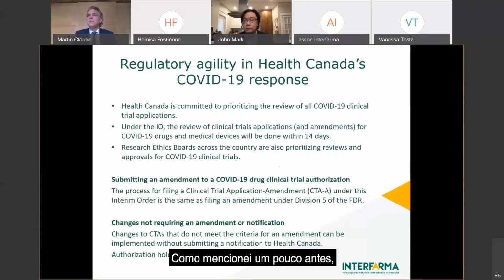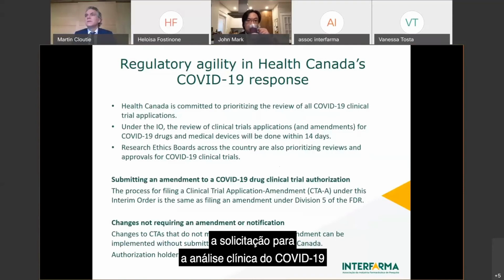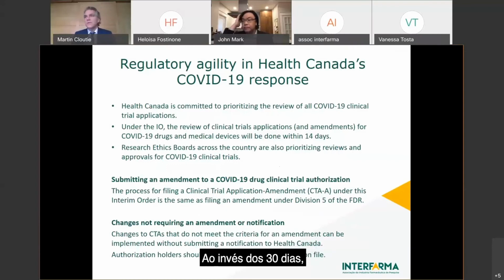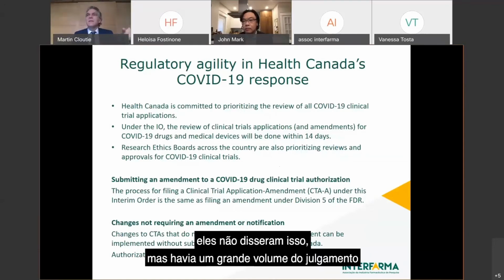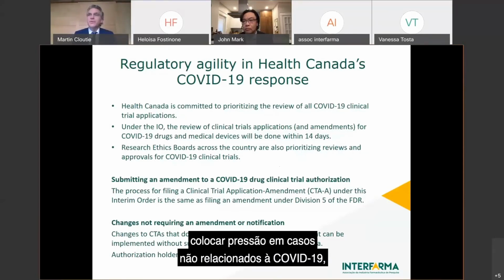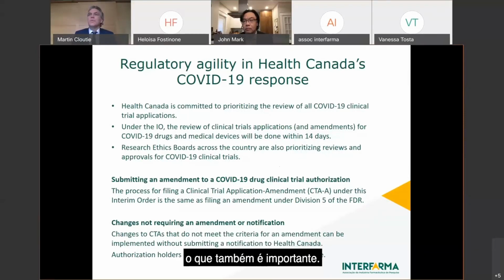As we mentioned a bit before, Health Canada needed to prioritize, I think as everybody, the clinical trial applications for COVID-19. So COVID-19 trials, in order to find a cure, were given a reduced timeline, to be reviewed in around 14 days instead of the 30 days. And this is also why we saw that the 30 days, they added like a fifth, or they didn't say that, but I think it's also to counter the bulk of trials being filed in Canada. It was putting pressure on the non-COVID-19 related trials, which were also important.